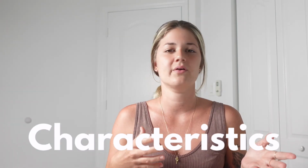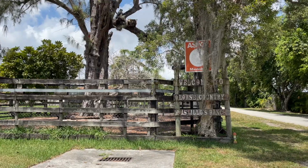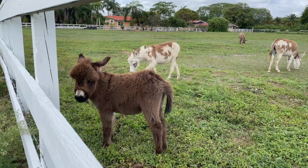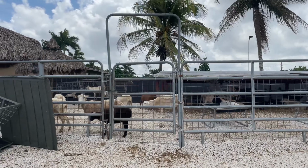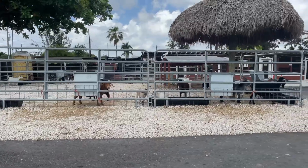And so, although horse country is much smaller than this other area called the Redlands, both of them share similar rustic or more rural characteristics like having farmland or ranches, seeing farm animals around, and properties having larger lots. Another similarity is the agricultural zoning here, which means that on your personal property, if it's zoned for agricultural use, then you could potentially use a portion of it to grow crops, livestock, use for farming, and so on.